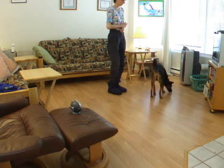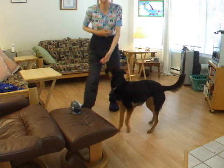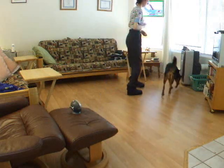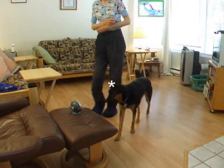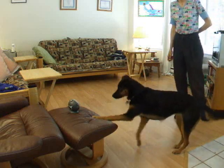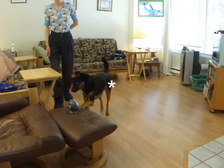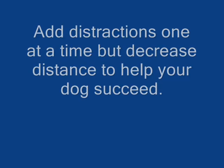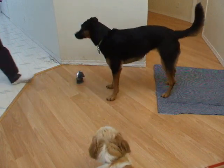Next, I start moving with her towards the clock. Show me! Good girl! Show me! Good! We train it from different angles in the room. Good! Show me! Good girl! Add distractions one at a time, but decrease distance to help your dog succeed. Temba's presence isn't enough to distract Jessie from her job.